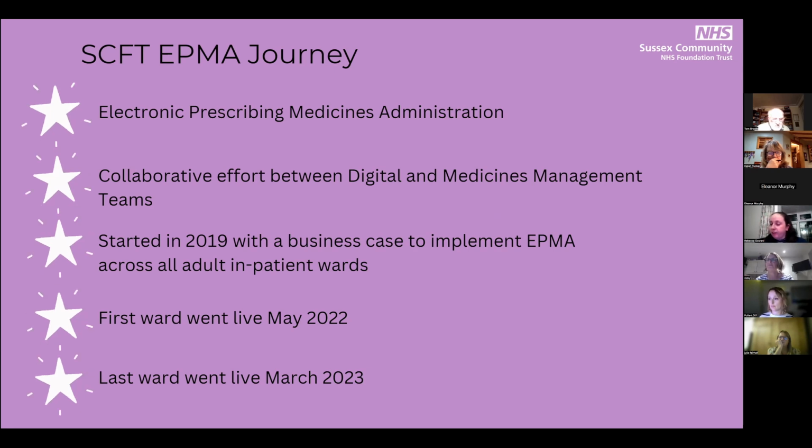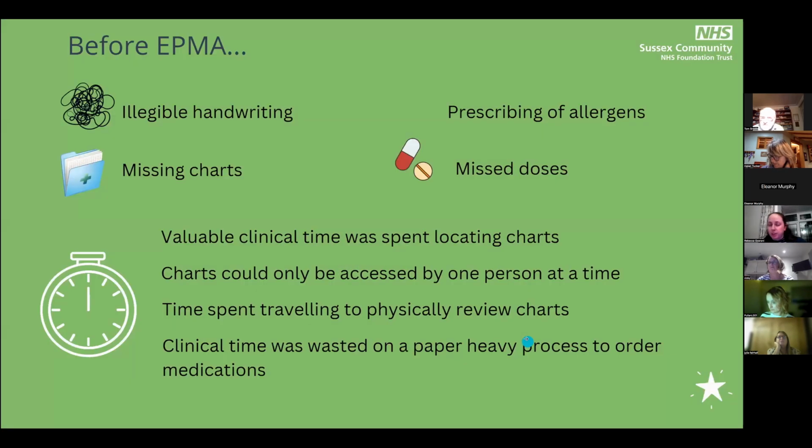The project team consisted of clinical experts, digital and non-digital, IT specialists, configuration analysts, business change analysts, the training team, and the project support officers, who were very important because they were the people providing on-site support from about 7:45 in the morning until 11 o'clock at night for almost a year across all of our wards. Our first ward went live in May 22 and the last in March 23. And I think the length of time it took to roll it out really just showed what a complex effort it was. Obviously, being a community trust covering the whole of Sussex, at that time we had 14 wards spread out a long way. I think it's Crowborough in the east, all the way to Bognor in the west, and all the way up to Crawley.